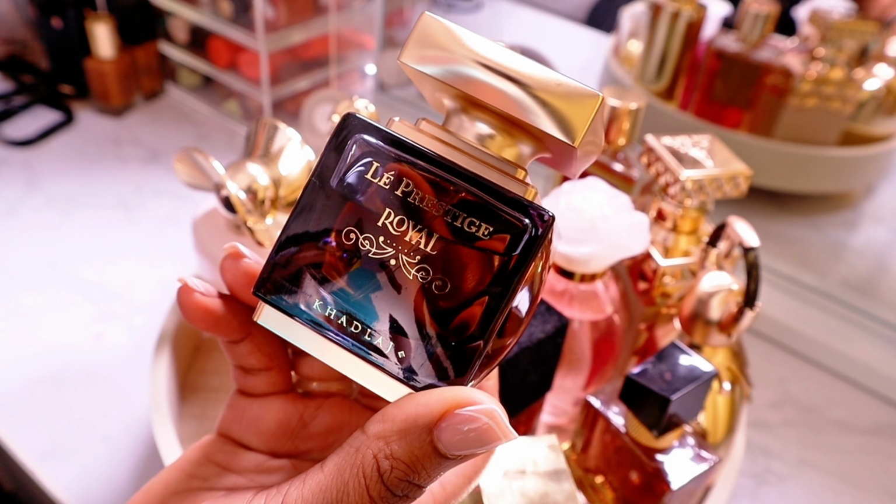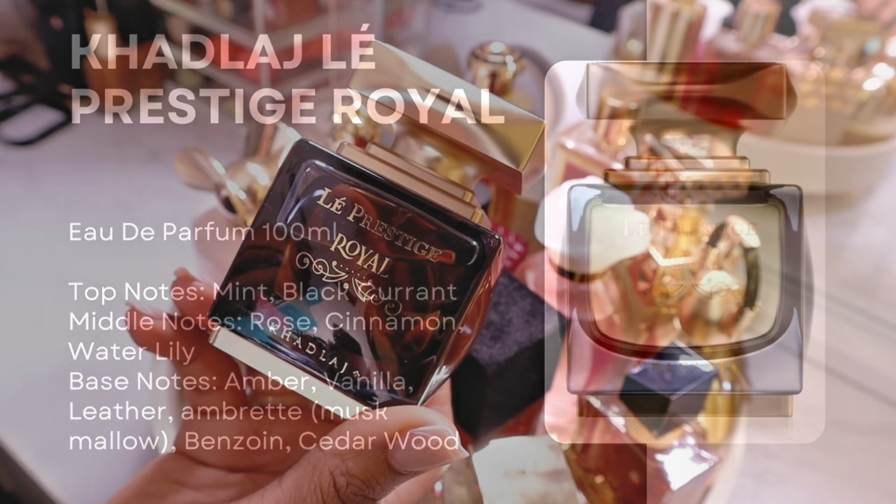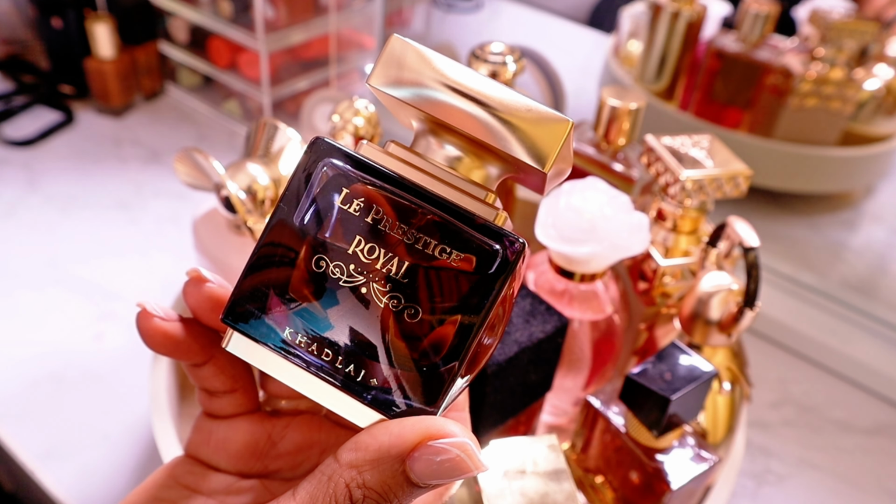The top notes here, you've got spearmint, blackcurrant. Middle, there's Turkish rose, water lily, and cinnamon. And in the base, there's vanilla, leather, amber, benzoin, cedarwood, amberette, and siam.